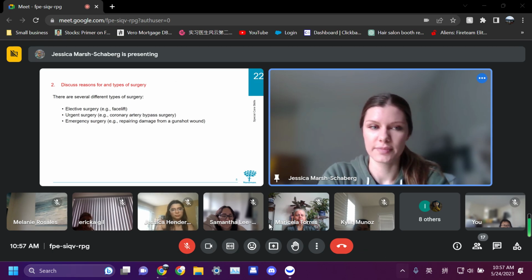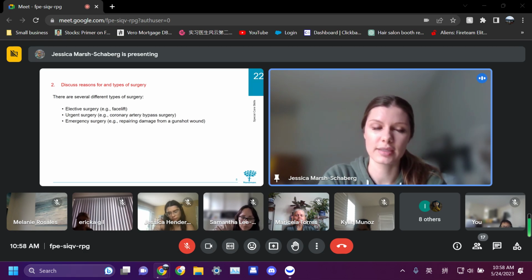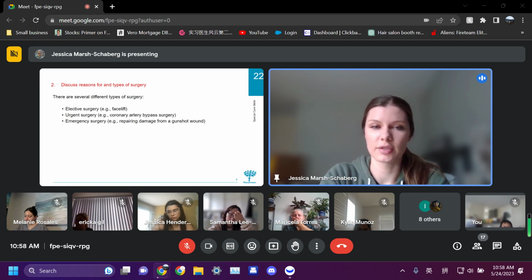Types of surgeries. Surgeries can be elective, meaning that they're not urgent, can be done really at any time. So for example, a facelift. They can be urgent, meaning that they need to be done sometime in the near future, but they're not emergent. They're not going to need to be done now. So for example, coronary artery bypass. And then there are emergency surgeries. Emergency surgeries, typically, if they're not done as soon as possible, there can be serious negative effects for the residents, potentially even death. So for example, repairing damage from a gunshot wound.